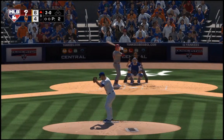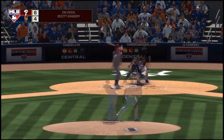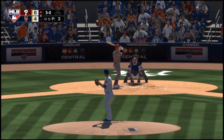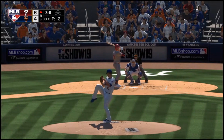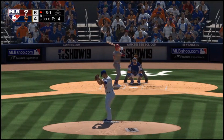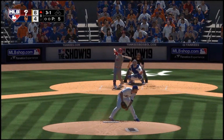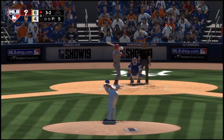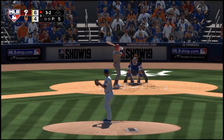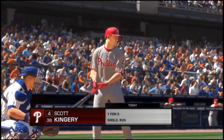2-0 now. Well, this is the matchup they wanted, bringing in the reliever, but falling behind 2-0 doesn't exactly help the situation very much. Outside, 3-0 now. He's set. Here's the 3-0. There's a fastball right down Broadway taken for a strike. The 3-1. And it's fouled away. And a good take there will net him a base runner as it's ball 4 now to start the 8th inning. The third baseman, number 4.